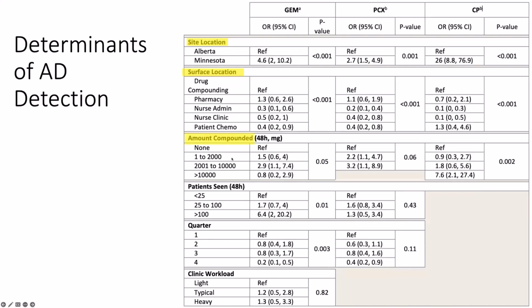So at least up to 10,000 milligrams per 48 hours, as the level of amount compounded goes up, we find more contamination. The number of patients seen, not surprisingly, the more patients that are seen in a site, the higher the exposure. This is looking at the effect of time. So the later in the study, the lower the levels of exposure got.